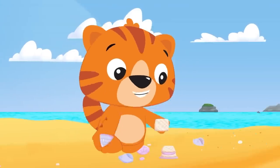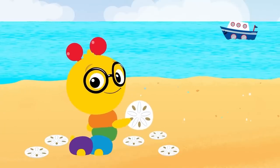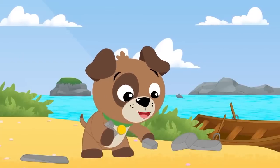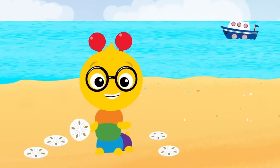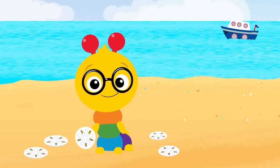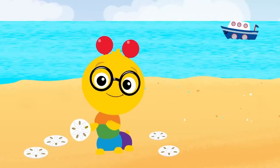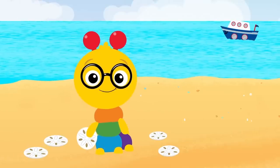I'm going to stack shells. I'm going to stack sand dollars. I'm going to stack driftwood. And I'm going to stack rocks. Are you ready to make stacks with us? Should we do what the otters do and put the biggest items on the bottom of our stacks?